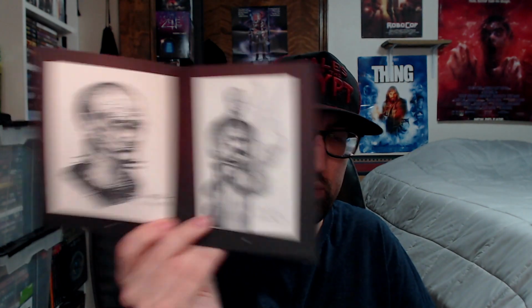This right here is a lot of sketches, I believe by Clive Barker. Yeah, these are sketches by Clive Barker. So those are pretty cool. And there's a poster in here as well. I believe it's just a repeat of the artwork on the front. Yeah, that's what it is. It's just a repeat of the artwork on the front of the box.